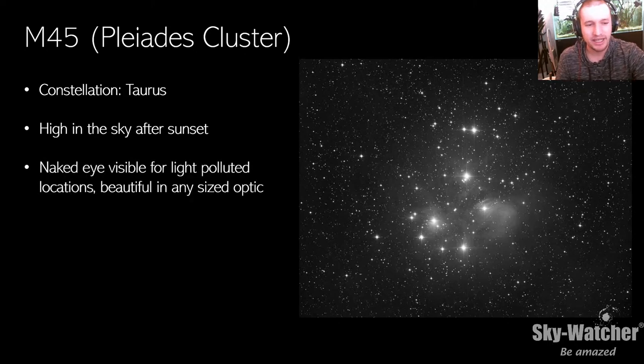The cool thing about the Pleiades is you can see it naked eye from most backyards. It's not a hard object to find, and it looks good in really any size telescope, especially wide field binoculars or a 4-inch refractor, or let's say a 6 or 8-inch Dobsonian. It will look good in all of those. It's a fun target to start digging into the deep sky targets for this time of year.